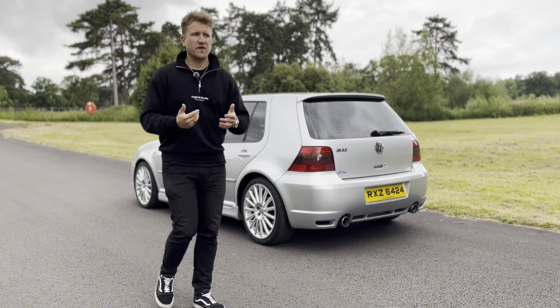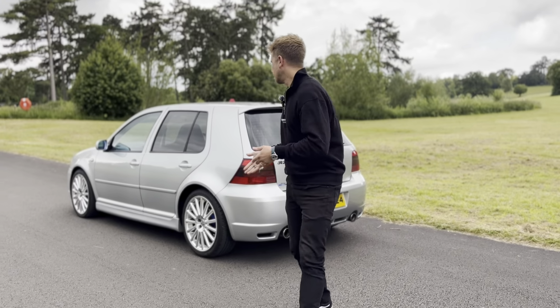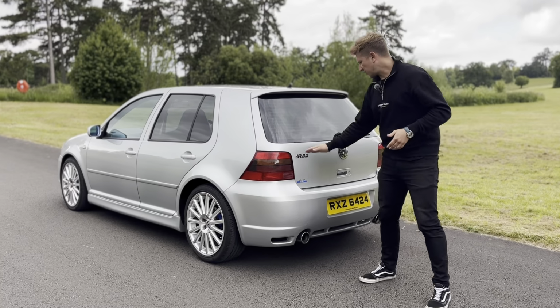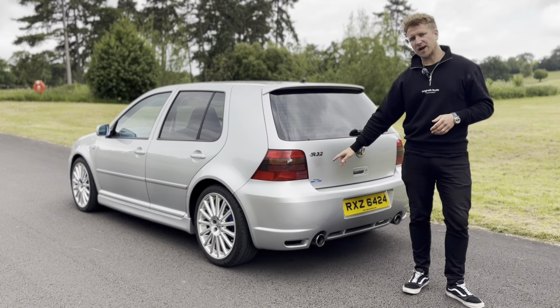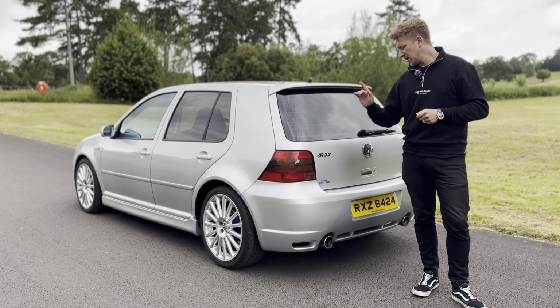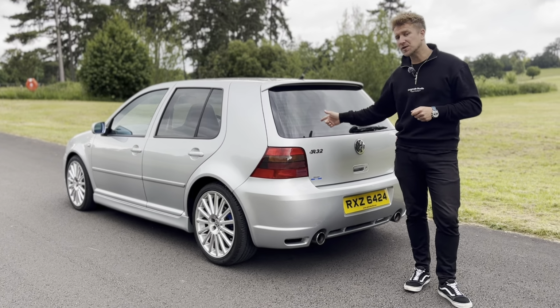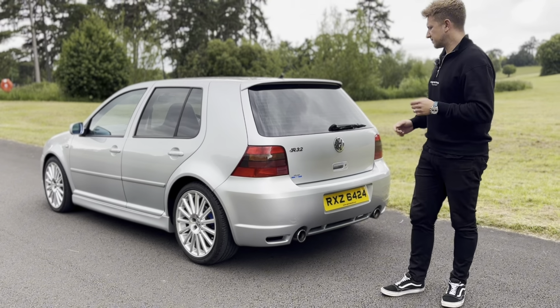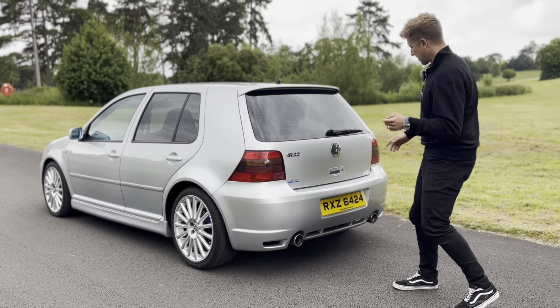So as you can see, Golf R32, plenty of things to consider. Wider body to accommodate wider things. You've got the R32 badge, obviously. This car's actually a JDM import. This spent most of its life in Japan until recently. It was imported. It's 136,000 kilometers, this car. It's got full Japanese Volkswagen Hiroshima history, which is kind of cool, isn't it?